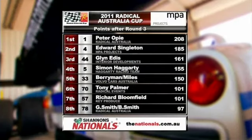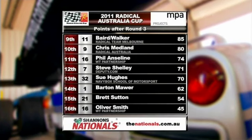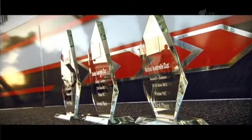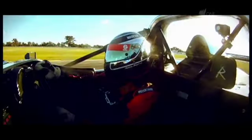And here we have the Radical point score. Peter Opie takes the lead for the first time in the championship, followed by a great recovery from Ed Singleton in second place, and Glenn Edwards sticks in third place in the championship. There you have it, another strong round for Radical Australia Cup at the Shannons Nationals. We're off to Eastern Creek Motor Raceway, June 14 to 17 for round 4, an absolute blockbuster event. 2 50-minute enduros for Radical. Make sure you don't miss that one.